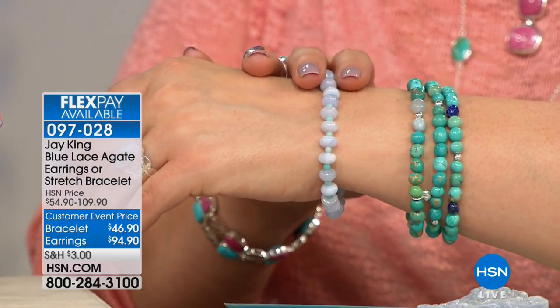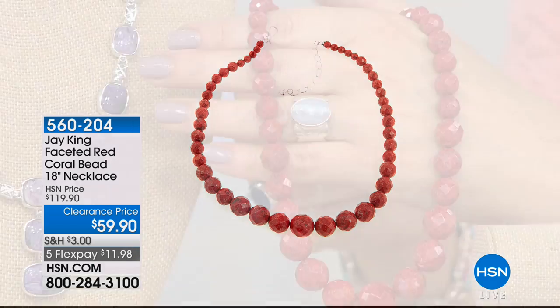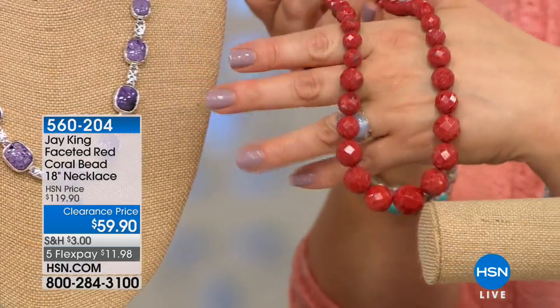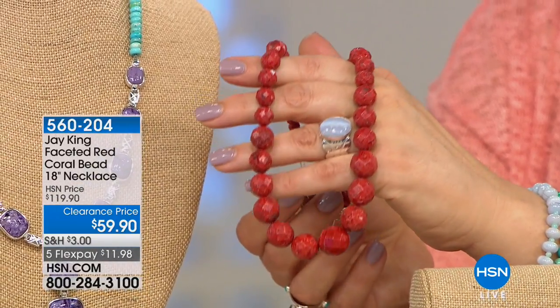097028 is your item number. Remember, very limited, even though it's brand new. Now, this was my special request, Jay, because I know that I love bright, luscious, gorgeous color, and your girls love the red coral pieces you bring in. Now, very limited on this graduated design. Every single one of these stones is faceted, so you get all of that magnificent twinkle and sparkle. But look at that. It's just luscious and beautiful, and there's a little more raspberry in this one. It's not as orange.